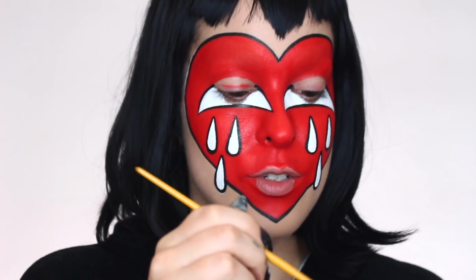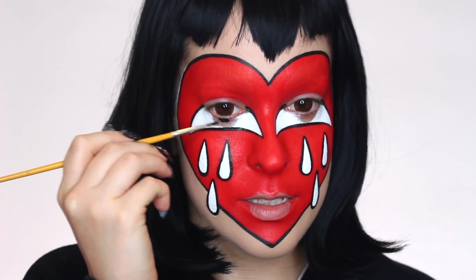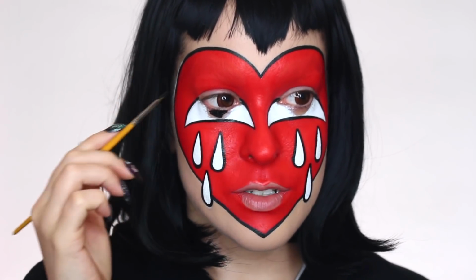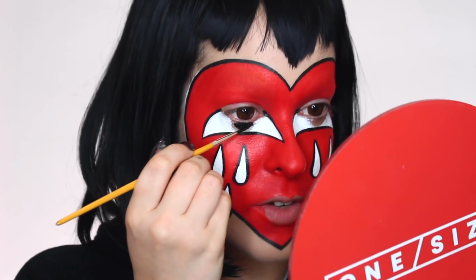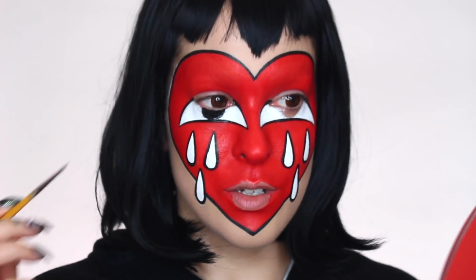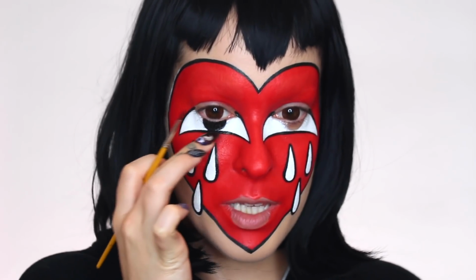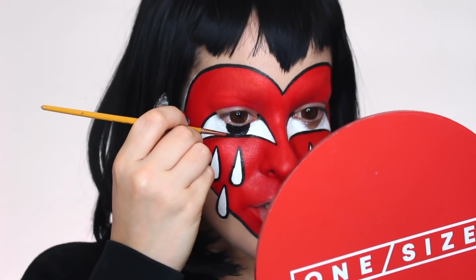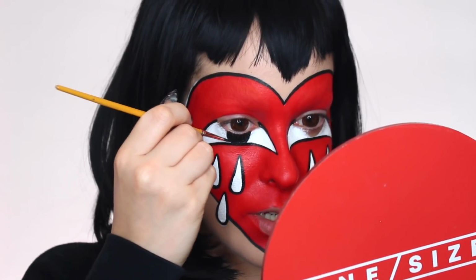Now I'm going to switch over to a shorter brush so that I can fill in the pupils, and hopefully this illusion will kind of work where it just looks like my eyes are super big once I have my waterline painted white as well. Once everything is said and done, it just kind of makes you look like your eye is gigantic. And I want to be very careful because this area has a lot of mobility here. I'm not using a very wet consistency because I don't want it to bleed into the lines under my eyes. I probably should have used maybe a gel liner for this, but I was already using this product, so I figured why not stick with it.